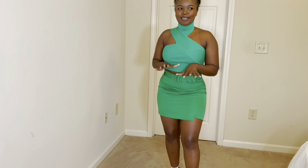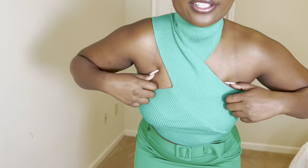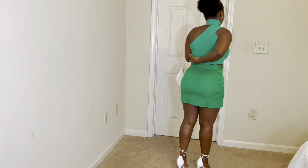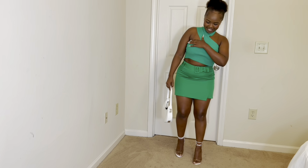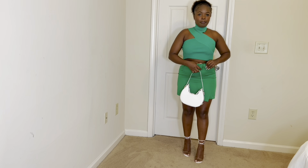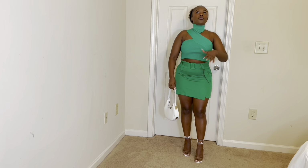So to save the best for last. But you guys, I was dreaming about this top every single day. Oh, it is so pretty. It is so stretchy. This is an extra small. But as you guys can see, it's still not all the way tight. Yeah. Don't mind my straps, but oh my gosh. I'm so happy. This top was only, I think, $12. Really such a steal. But I would say definitely size down. It is a very, very stretchy material.